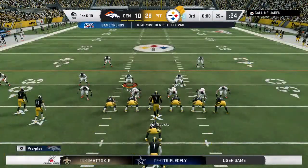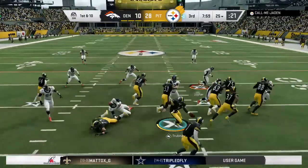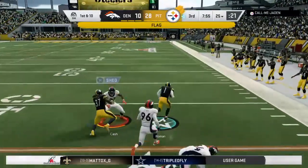The Steeler offense here about ready for their next drive. They built a good first-half lead. Now they have a chance to add on to it. And what I'm thinking is that the offensive staff spent the entire half.